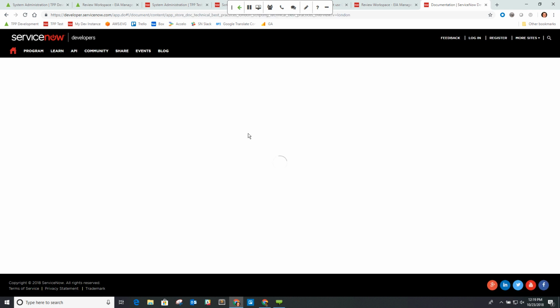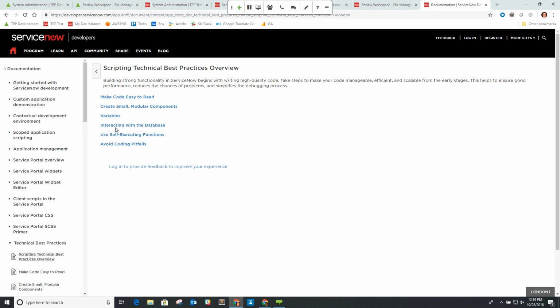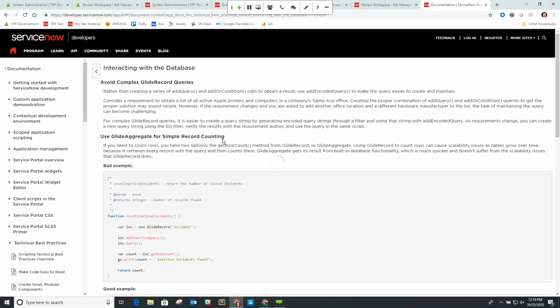If I go under the scripting area, a couple of items I'll highlight in here. Interacting with the database, and various rules have different levels of priority and impact to how they either impact your maintainability of your application, as well as whether they impact your upgradability for the future, if it's likely that something ServiceNow is going to no longer support or that will likely break as part of an upgrade.